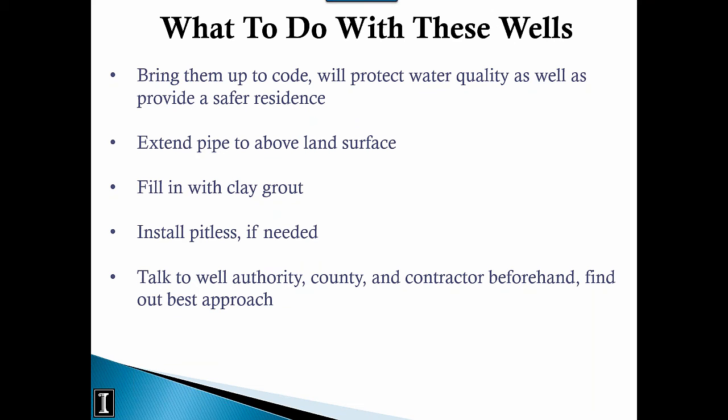And if you have a well in a pit, extend the pipe up above the surface, then fill it in and install a pitless adapter if you need to. Your well authority or a contractor can tell you what's the best thing to do for your situation.